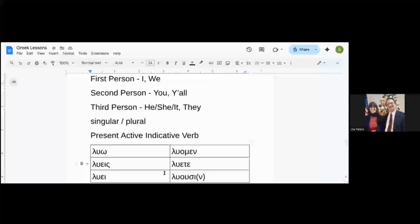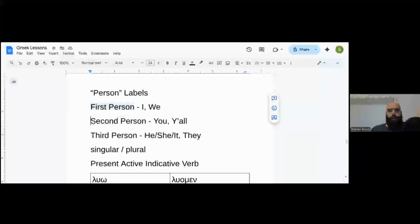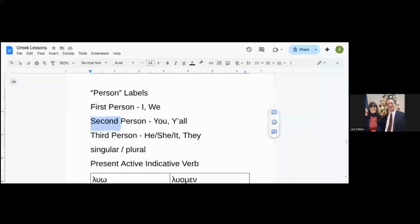These are persons. And so in studying grammar, we think of person labels. So this is either new terminology or this may be reaching way back to your school days. Person labels. So in Greek and in English, there are three persons. There's the first person, the second person, and the third person, each of which has a singular and a plural.